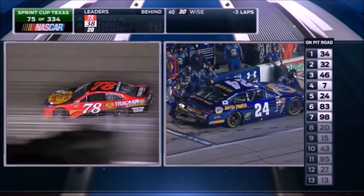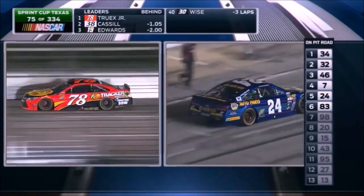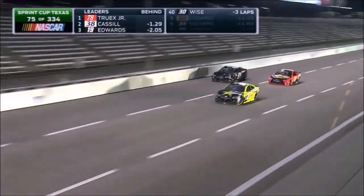He restarted 29th and he led that lap. Matt Kenseth led the previous lap, and we cycle back around to Martin Truex in the 78 as the race leader.